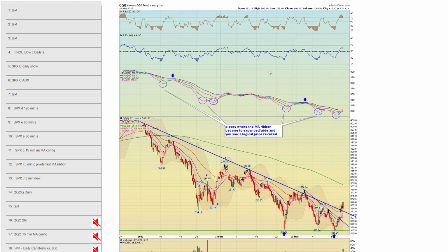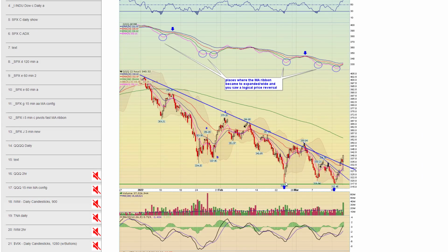Image number 16, here's a 2-hour view of the triple Qs. Again, you can see we had an essential double bottom here. Big rally up. We took out this downtrend line today. Of course, we had that spike after the FOMC. Moving average ribbons, you can see they've all been good guides. During this whole downtrend, when they get too wide like that, you can see this, have pointed out all the lows. It's pinching here. We'll see if it can go positive now.